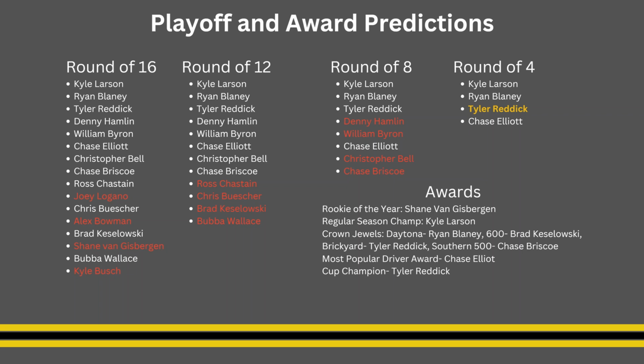The Brickyard. This race was actually pretty fun this year, I'd say. A lot of cars showed speed at different points. And I think Tyler Reddick gets this crown jewel event.